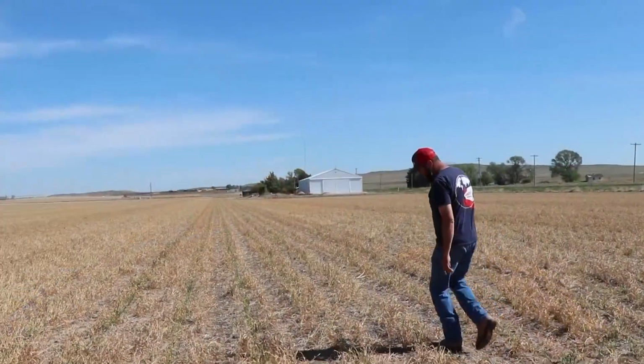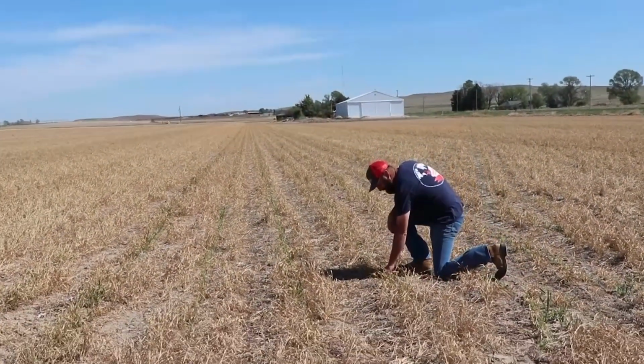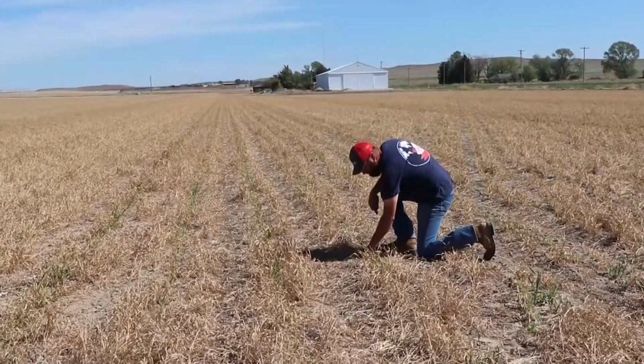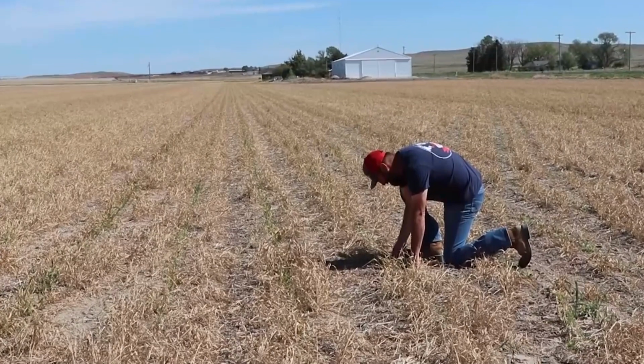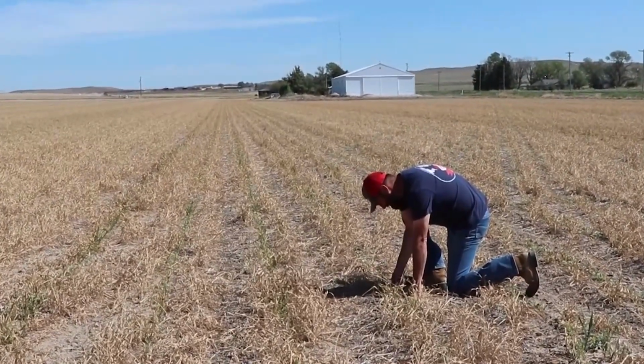Mm-hmm. Dry edible beans. Talk to me about that crop and where you sit at the moment. Oh, we grow Great Northern beans. Next week, we're going to start planting them. They're about a 90-day crop, and they're harvested about the middle of September, so we're going to start on that next week and get them in the ground. Some are getting planted right now, so it's a good time of the year to start on those.